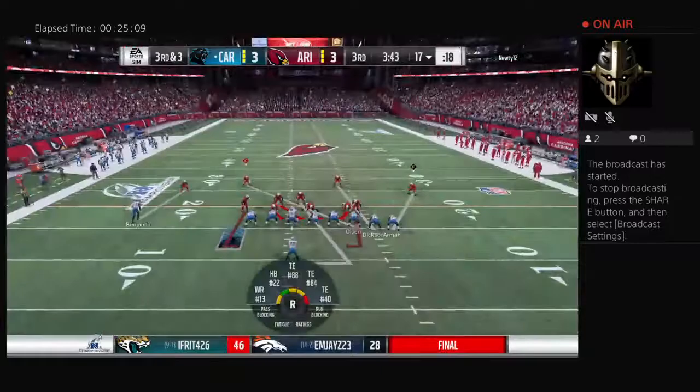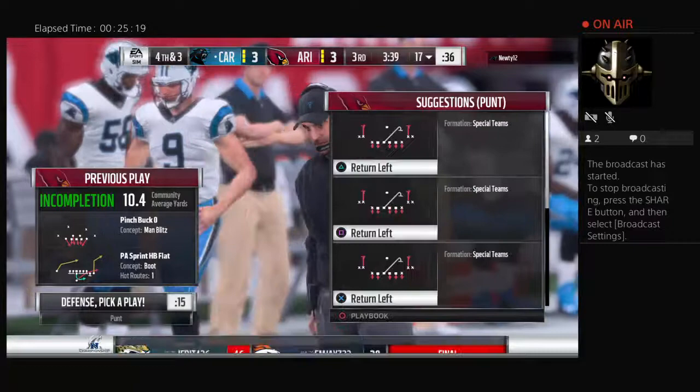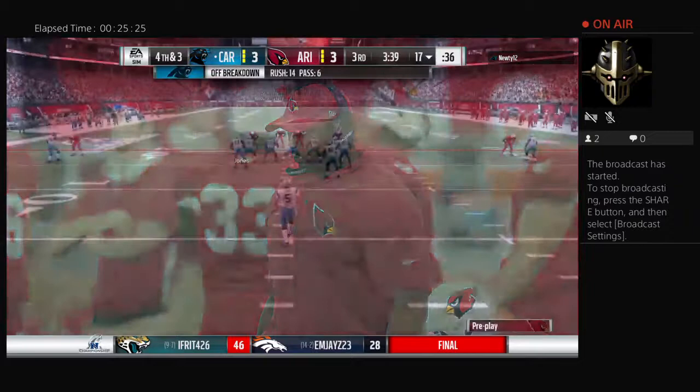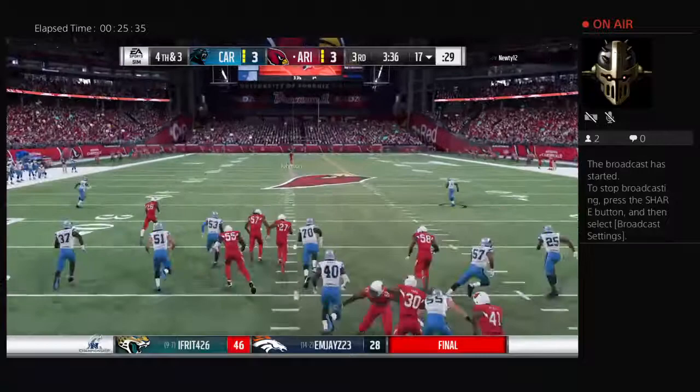Now it's Newton here off the bootleg. And he couldn't hang on to it through the contact. Incomplete. Well, pretty good coverage there in both of these defenses. They've had good coverage throughout this one. No doubt about it. And in today's NFL, where we're used to a bit more scoring, this feels almost like a well-pitched game in baseball on both sides, where the tension continues to build. Who's going to make the big play?